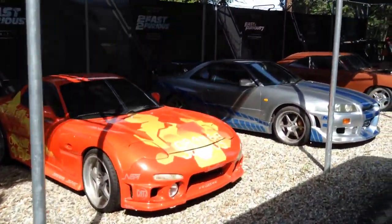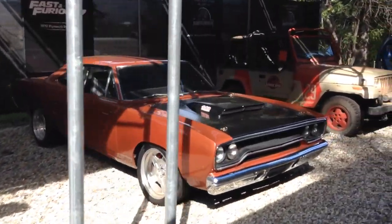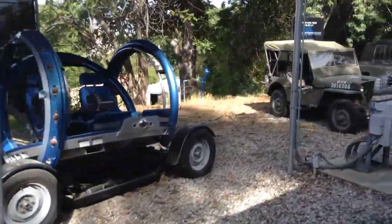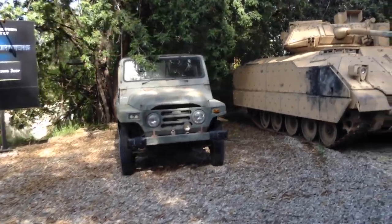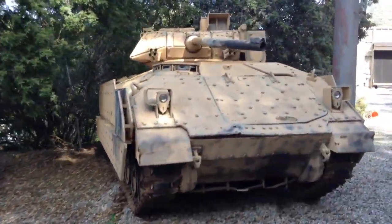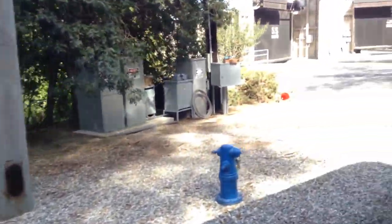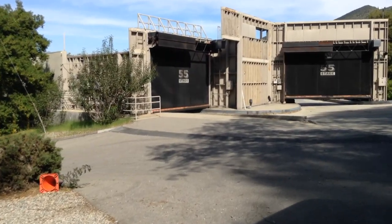You'll notice we have several of our most famous picture cars here, but of course we can't talk about picture cars without talking about our most famous picture car series, which is, of course, Fast and the Furious. Do I have any Fast and the Furious fans? Yeah. All right. So I'm sure you guys are aware that Fate of the Furious is coming out very soon. Is everyone ready? Fantastic. You also may have noticed that we passed the gyrosphere from Jurassic Park back there.